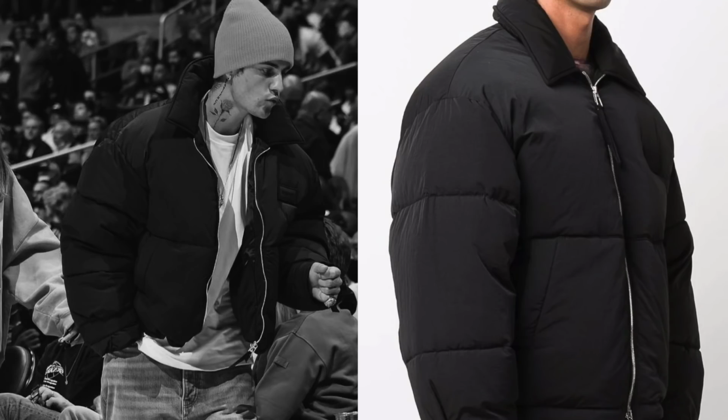I swear to God, you guys, I have been having my eye on this piece, and every single day I'm checking the notification for when it's coming in, and I'm so excited that it's finally in my hands. As soon as I put it on, I was in love with it. I originally saw this piece on Justin Bieber. I'll be sure to throw up a photo of him wearing it too. I believe he was at a basketball game.